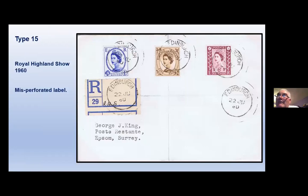Now, you can get varieties of, as you get varieties of everything. And here's one from the Royal Highland Show in 1960, where you can see that the label has been misperfed, shall we say. That's just a bit of a novelty.